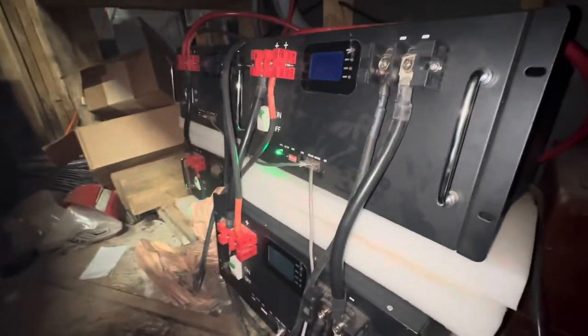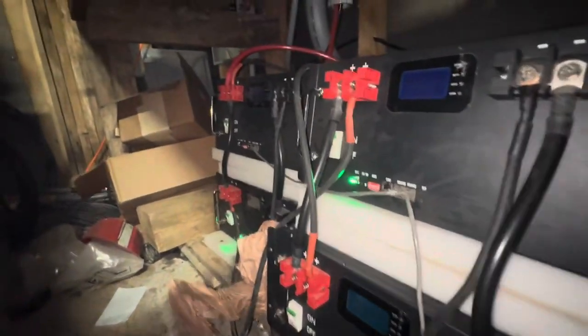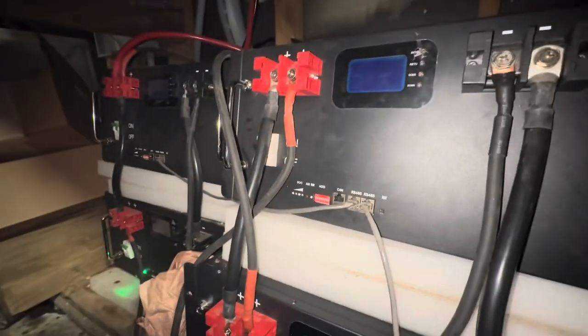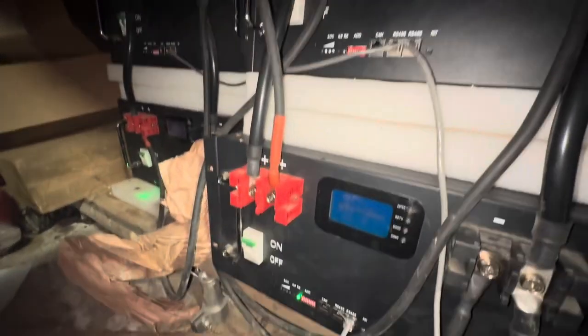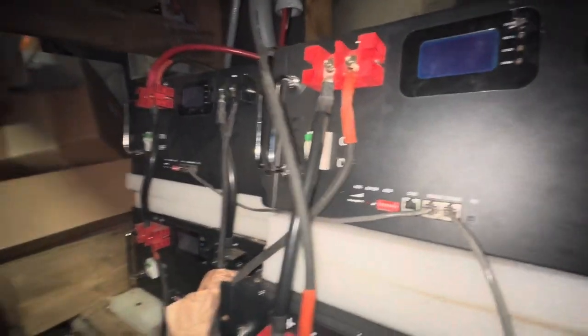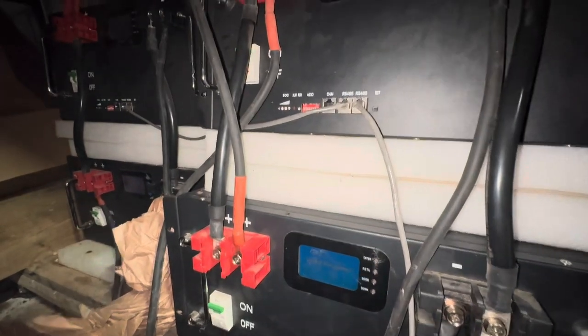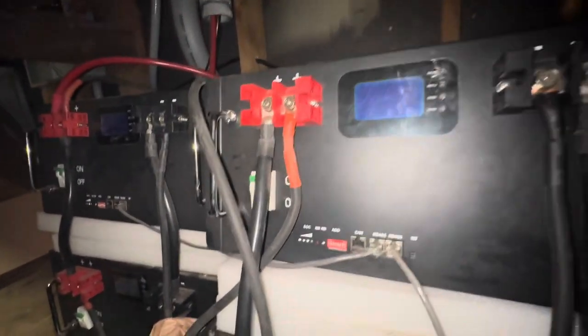This is a little bit of a tight squeeze getting to our battery situation because we have a whole big stack of walnut here that we had milled for our flooring, so everything is a tight squeeze. These are our batteries, and I am going to check the levels, and to be honest with you, I've not done this before. It might be a little bit awkward.